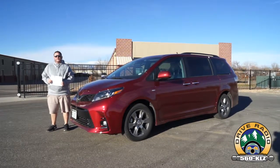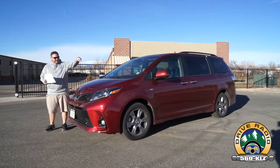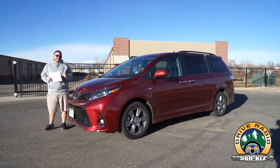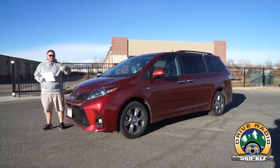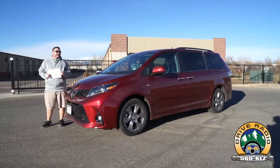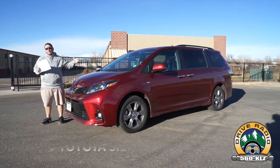Today, we're going to take a look at the 2019 Toyota Sienna. This is going to look a little bit different, mainly from there's a little badge on that side, which says all-wheel drive, and there's now all-wheel drive optional for the SE trim level, which is what this model is, of course. And outside of that, there's not a whole lot of changes cosmetically and exterior-wise. It's pretty much the same.